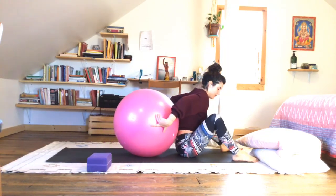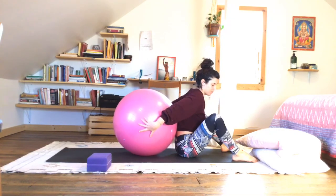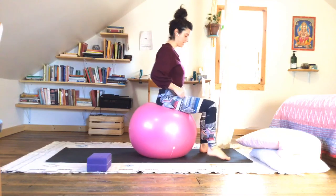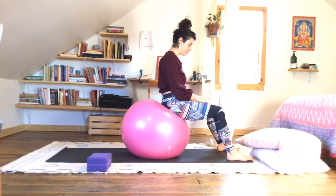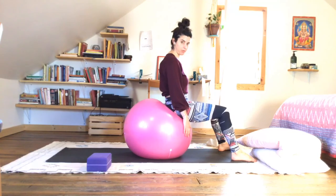This is going to be a little bit harder. You might need a little help. So you can start from the floor, or I might actually have you start. Yeah, let's start here. Sitting up on the ball, to the front edge of the ball. And you're going to have your feet far from the ball. And I'll show you the movement before you go into it so you're aware what we're going into.